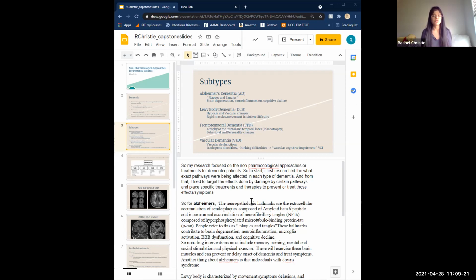So for Alzheimer's, or AD, the neuropathological hallmarks, or ways to diagnose Alzheimer's, are mostly the accumulation of plaques composed of amyloid beta peptide and intraneuronal accumulation of neurofibrillary tangles, or NFTs. People refer to these hallmarks as plaques and tangles. You can see that on the MRI scan, which I'll show. It causes brain degeneration or atrophy, neuroinflammation, and overall cognitive decline.